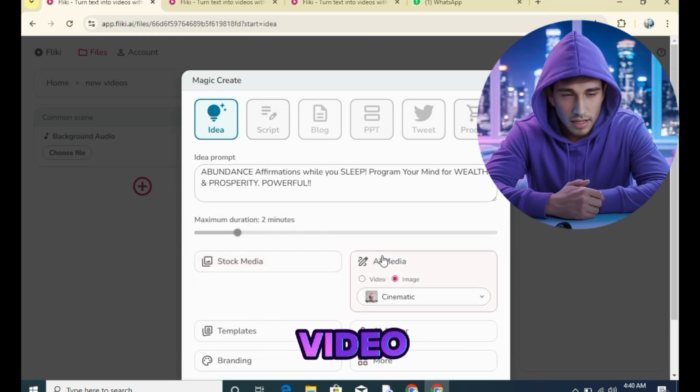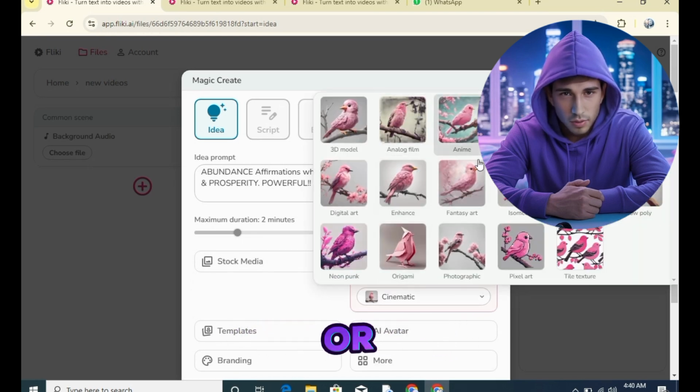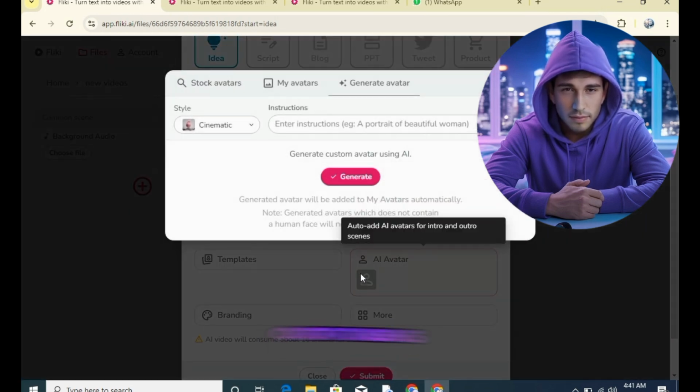Then click on Video and choose the type of video you want. I'll choose a 3D model for this example, but you can also go for cinematic or whatever suits your project. From here, you can choose your AI avatar. You will find many characters to use in your videos, including both male and female options.